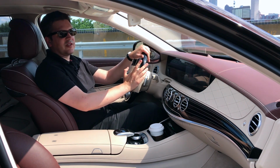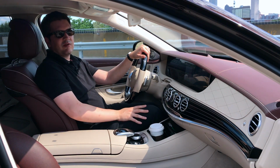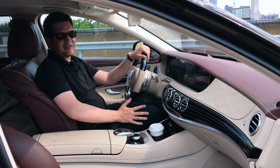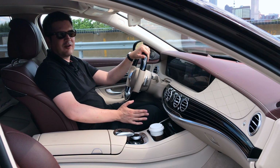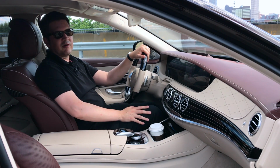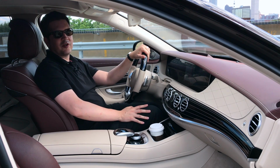So a couple other features, just to kind of finish, that I really like in this car. The rear seats, they recline, they're heated and cooled, they've got heated armrests as well, but I'm not planning on spending any time back there. If I'm in this car, I'm going to be behind the steering wheel of it. Looking out the end of the hood, looking at the three-pointed star, right where it's supposed to be. Listening to the Burmester audio system, just thoroughly enjoying this car.